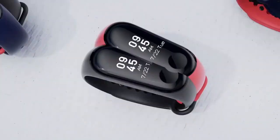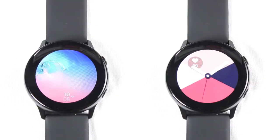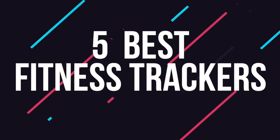However, shopping for a new fitness tracker can be a daunting task. There are a wide range of brands and price points to choose from. That's why we've done the hard work, research and testing for you, to bring you this short list of the 5 best fitness trackers for this year.